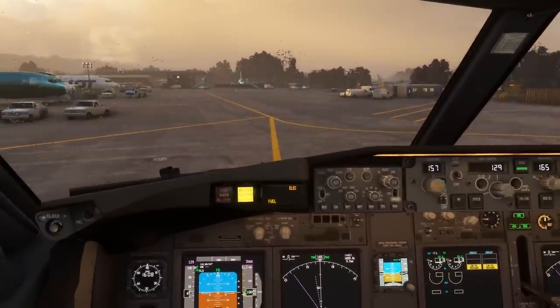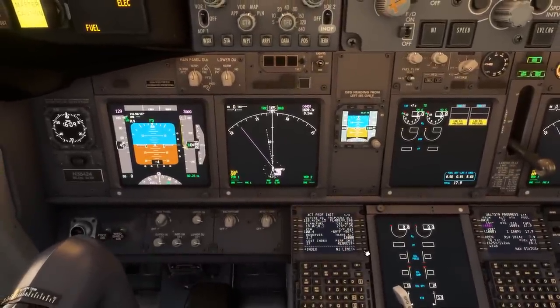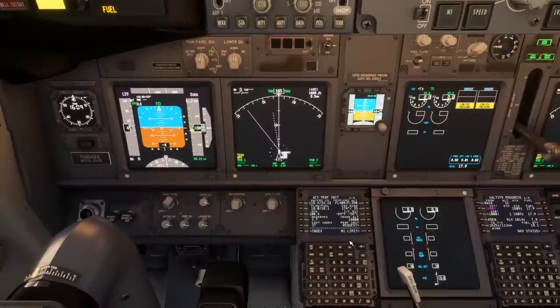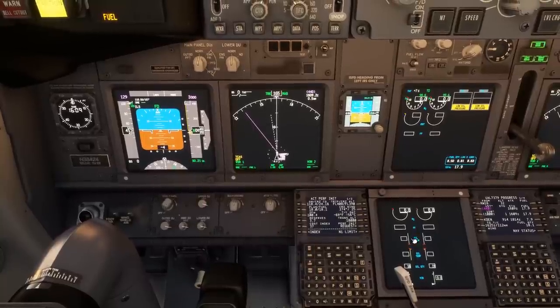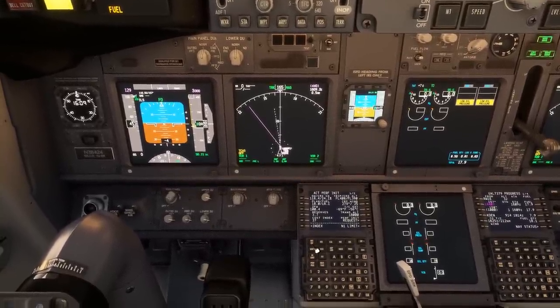So briefing is done. Onto the init ref page. Obviously a pretty light jet here today. Nothing down the back, just the fuel we have on board. Quite a bit of fuel. We've got 18,000 pounds of fuel on board the jet. That's giving us a gross weight of 118.4 thousand pounds.